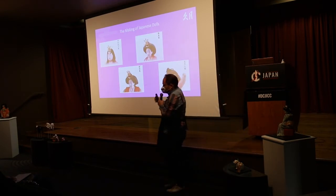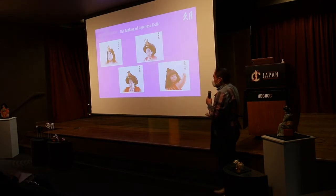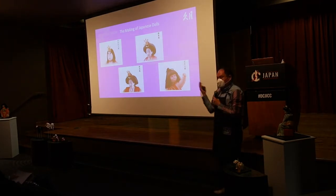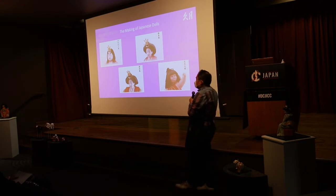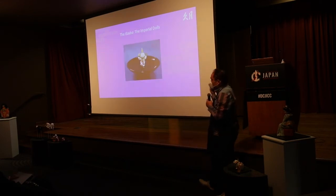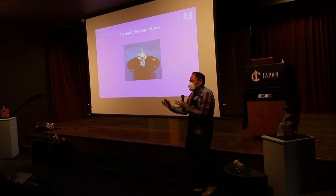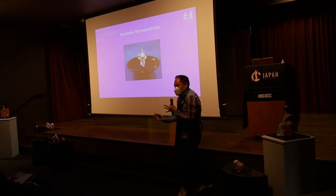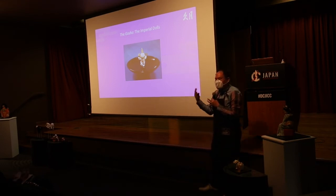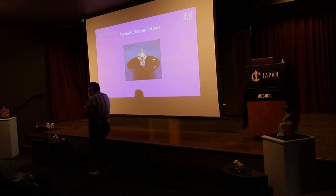So now I'm going to go into the second part of the lecture, which is the process of making these types of dolls that you have seen as you're walking through the gallery space. I wanted to first start off with the Gosho Ningyo. Unfortunately, I can't do any of this here because it takes a lot of time. I was taking pictures and I wanted to try to finish him.